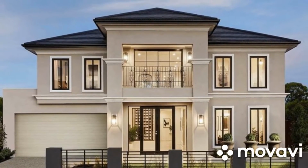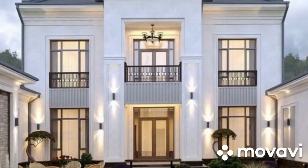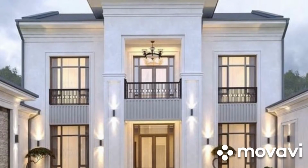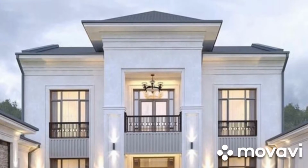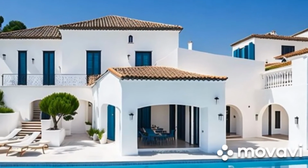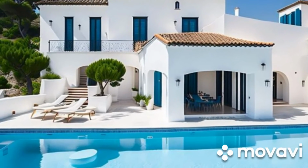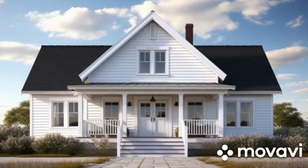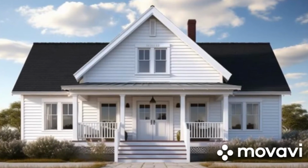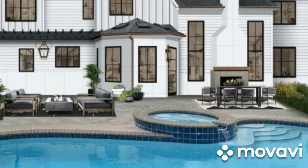But why shy away from vibrancy? Embrace the spirit of individuality with a burst of color. A jubilant yellow sings of sunny days and joyful gatherings, while a tranquil blue whispers of serene oceans and tranquil evenings. Yellow radiates positivity and energy, instantly uplifting the mood of any passerby. It's an excellent choice for homes in need of a cheerful touch, creating a sense of warmth and welcome. Blue, on the other hand, evokes a sense of calm and tranquility, perfect for coastal retreats or homes nestled amidst lush greenery.